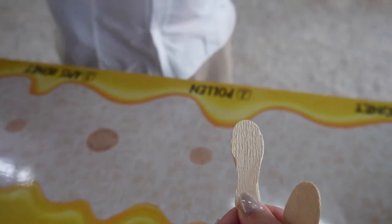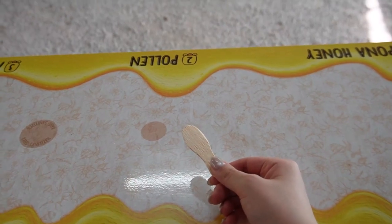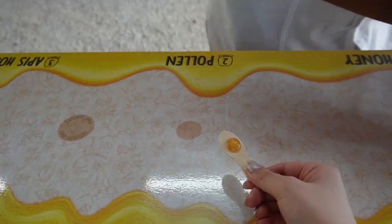Everybody, this is the tasting area. I'm going to give you the presentation. This is the honey from the European bees. Regular honey. So this is going to be the Melipona honey. Very liquidy.